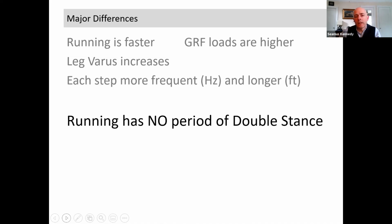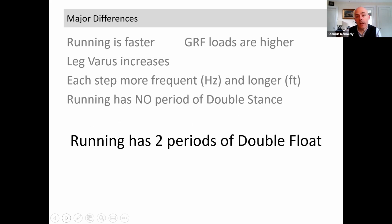Okay, now technically, just as a recap, running has no period of double stance, meaning at best you only have one foot on the ground at any given time. That's actually the definition of running. As a result of that, you're moving with a swing phase of 60%, 55%, or sprinters will have a swing phase that's even longer. It can almost approach 80% swing phase, 20% stance.